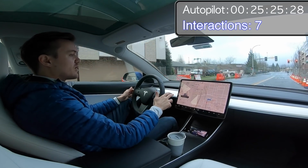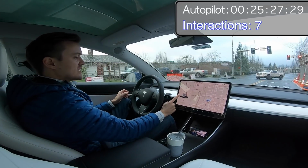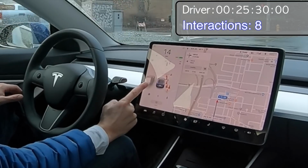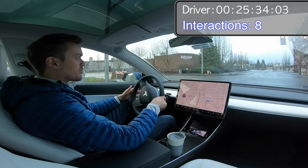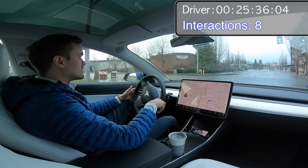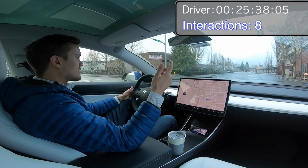Now look at this. I'll put it in autopilot right next to these cones. Look what it does here. It makes me hover. Interesting. The car right there just hit the brakes when it saw this red light. You see that red light indicator? I'll have to look back on the screen there.